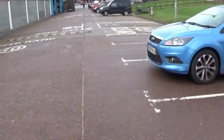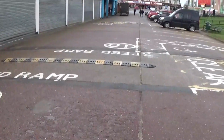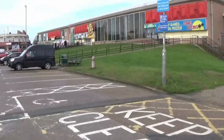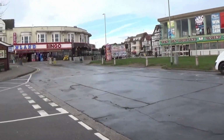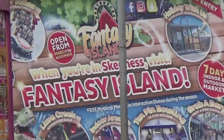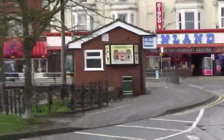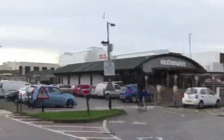And I can hear chain clicking, and I should imagine they're doing some maintenance on the rides around here. And as you can see down there, Fantasy Island is advertising for next year, which is all good. We've also got a nice McDonald's here. It's McDonald's, isn't it?